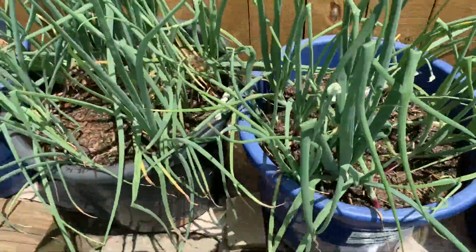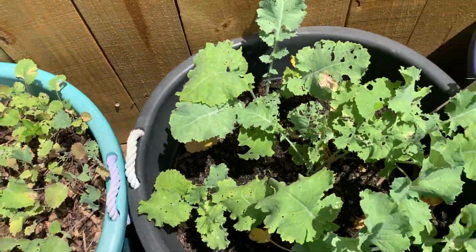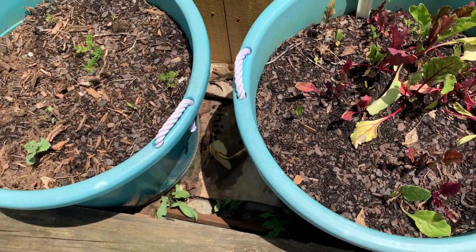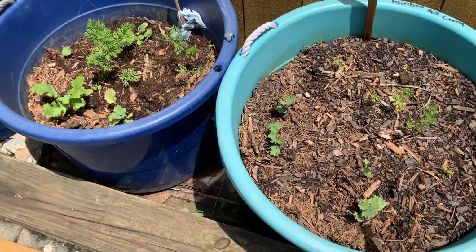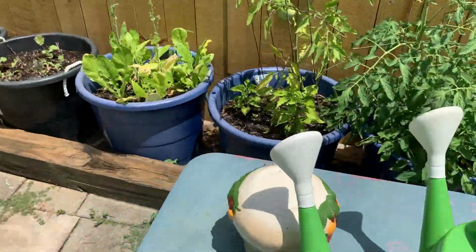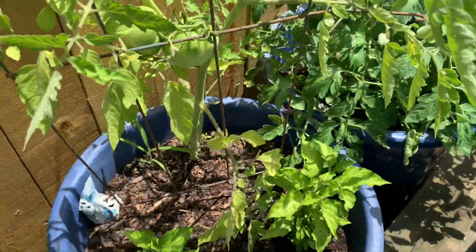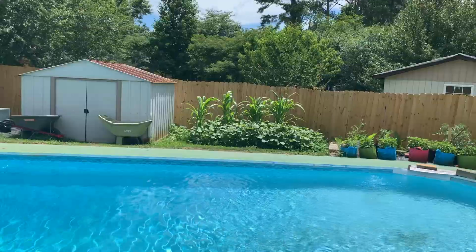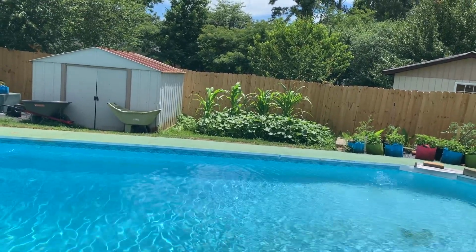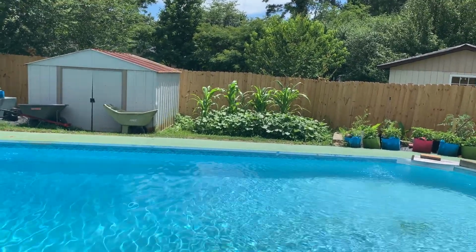They can eat it. My garlic and onion, child, look at them, they are eating these too. And all right, these are the beets, but we'll see. And look over here. Oh, there's some tomatoes. These tomatoes are getting big. Over there, the corn and the okra, they're doing good. Yes, they are doing good. Just a little update of my garden.